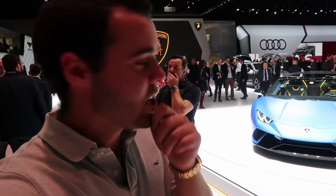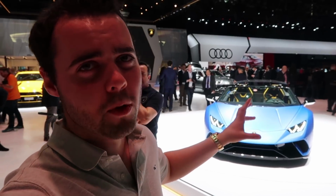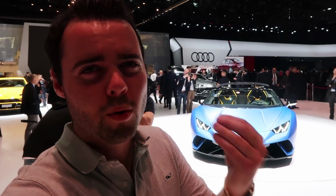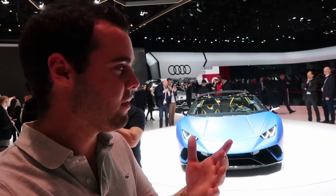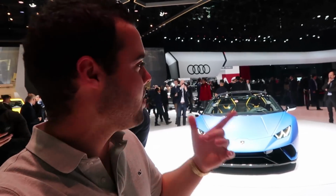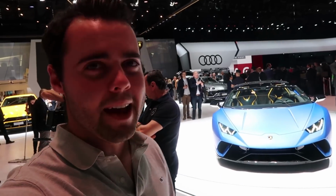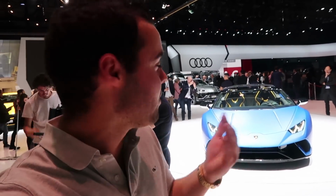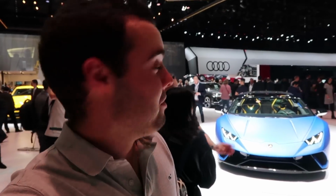But what I think shocks me the most is I really wasn't considering upgrading to the Performante. Obviously, I have the Huracan and it's supercharged. The Performante is a better, more raw car, but it's not that different. It didn't feel different enough to the standard Huracan to warrant the upgrade, but with the Spyder variant, it would really be a big change. I've never owned a convertible car before. I'm really in love with this thing.